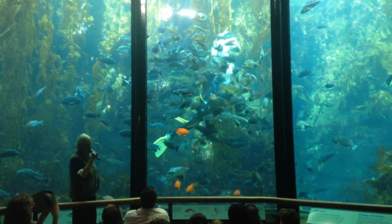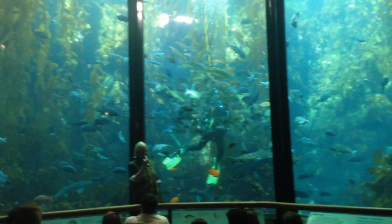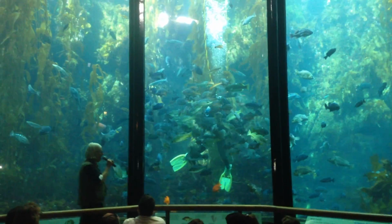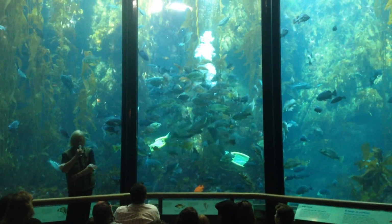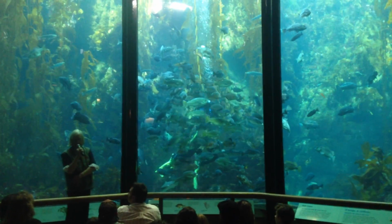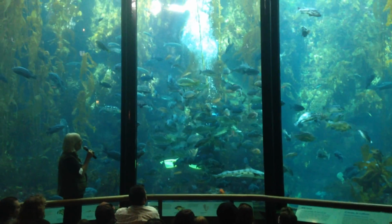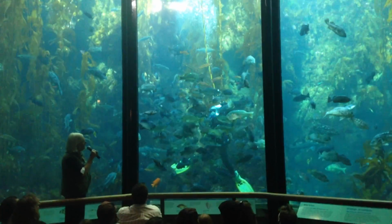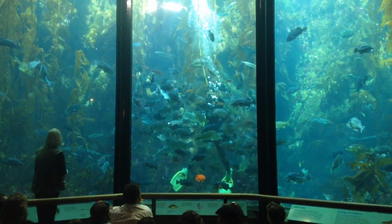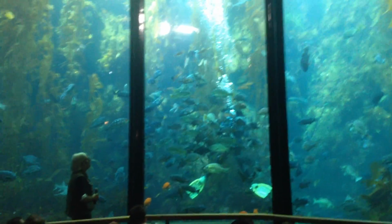also has an interesting future. When she gets big enough and dominant enough, she's going to become a male. So if you see a black fish with orange around its belly, that is the male sheephead, and let me know if you spot it. That used to be the female sheephead. Yeah, the male sheephead is actually black with a big orange stripe down the middle of him. He's actually quite easy to spot.